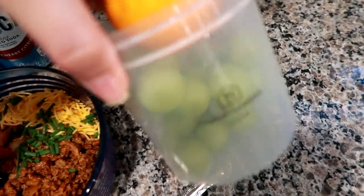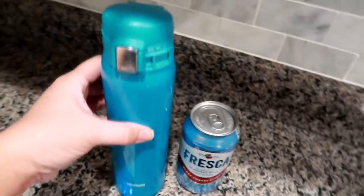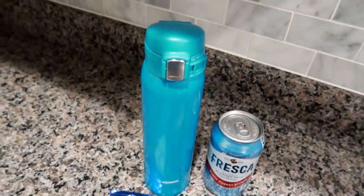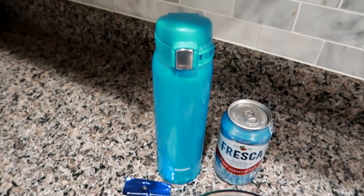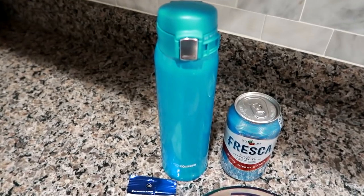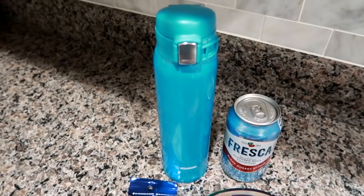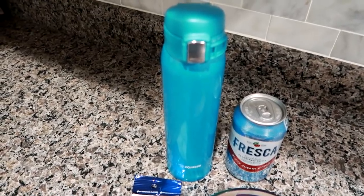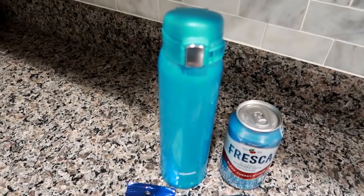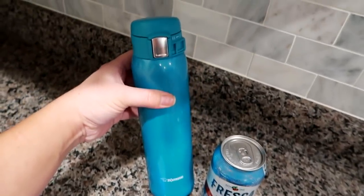I get these containers from Home Chef boxes and just keep them and reuse them. So I've got green grapes, I've got a cutie. This is a new-ish insulated coffee cup that my friend Christy got for me. It is bomb. It keeps my coffee hotter longer than my Contigo, and my Contigos are pretty awesome too. My Contigos are like 2 hours where the coffee is hot, although I usually drink all the coffee before that 2-hour mark. This is even longer.